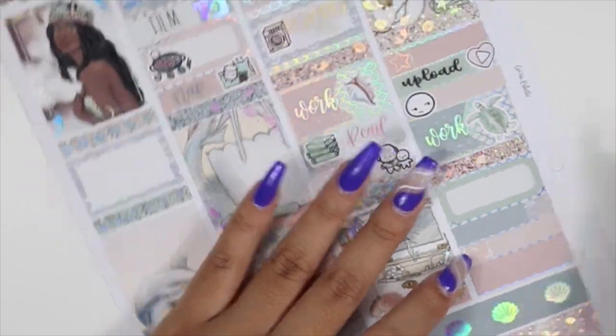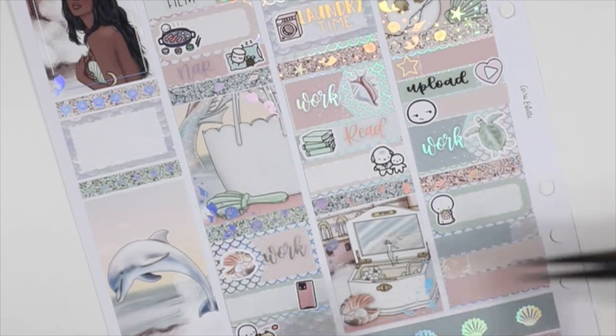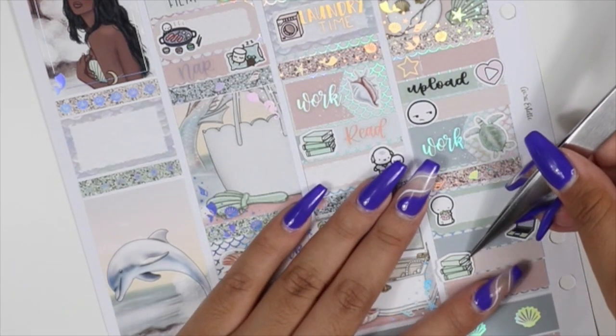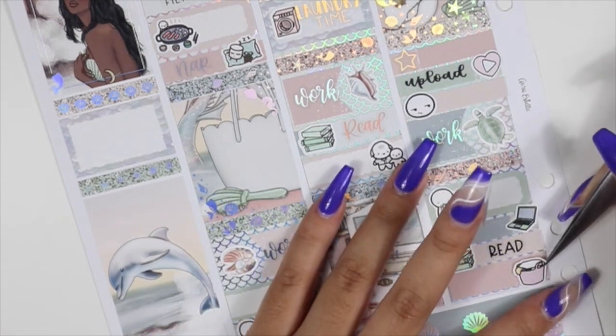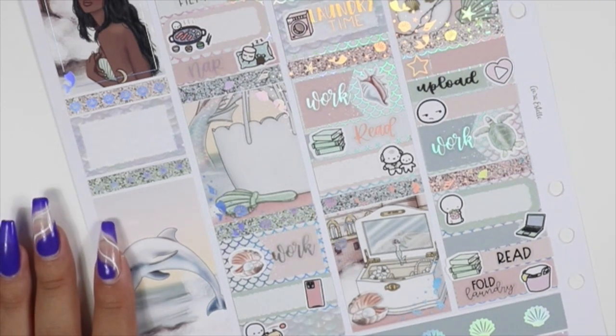It's a little crowded up in here, but it'll be fine. For watching Harry Potter, I have this sticker from Once More With Love. I'm sorry, Coffee Monsters Co. For doing some computer work, I have this little laptop from Carly Plans. For reading, I have another one of these book stacks from SPC, as well as a read script from SPC. And then for putting away my laundry, I have this laundry basket from Carly Plans, as well as a fold laundry script from SPC. Now let's move on to Thursday.